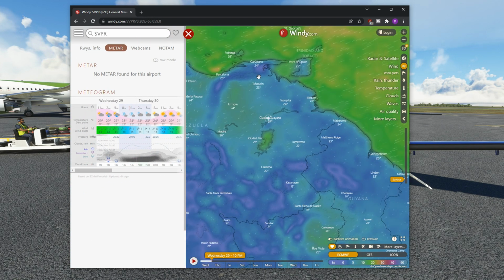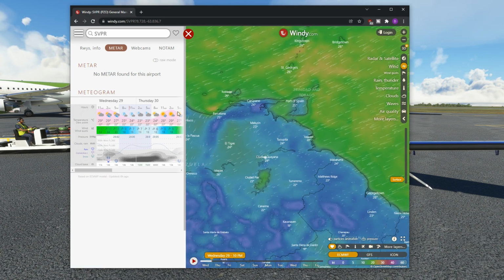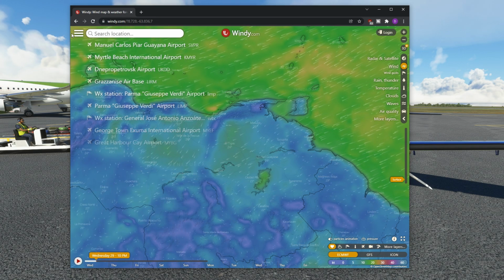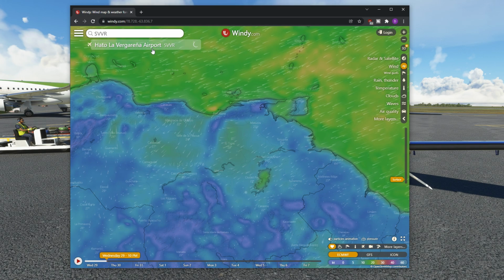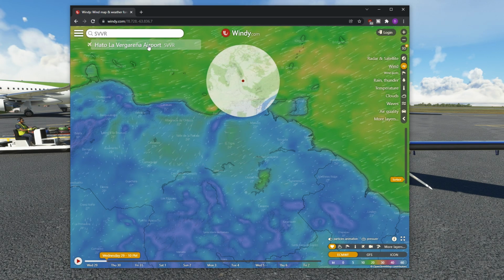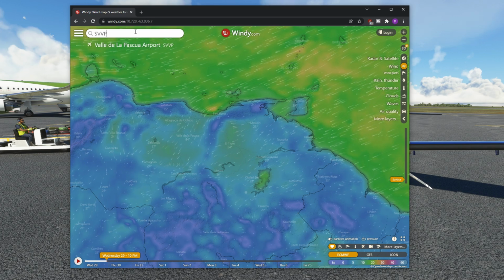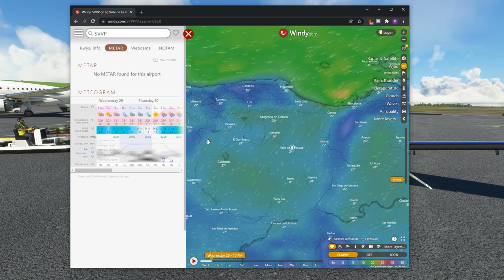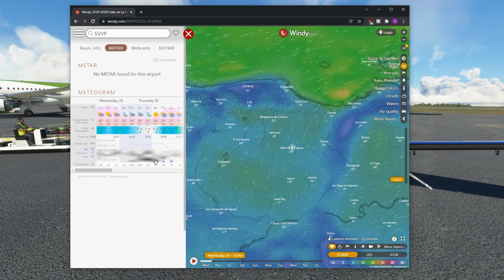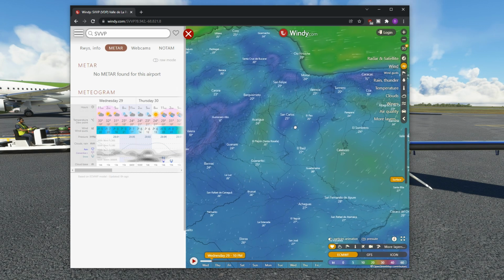There you go. All right, so no METAR for this airport, which is pretty common. And I guess there's probably going to be no METAR for the next airport as well, which is SVVR. I think that's where we're heading. Sorry, SVVP. So no METAR information there as well, which is pretty common for small airports.